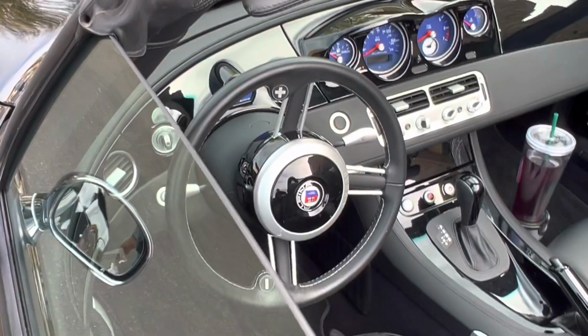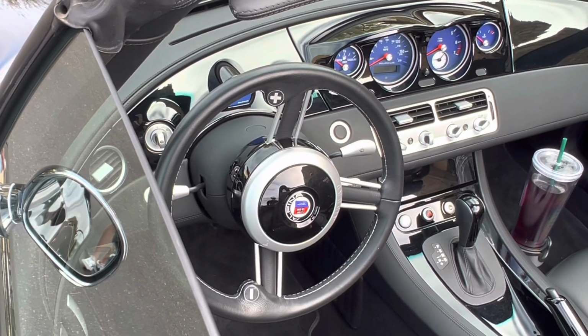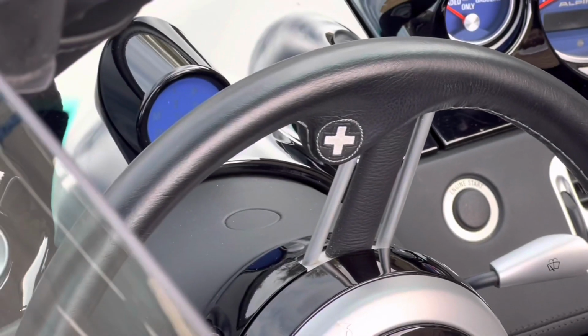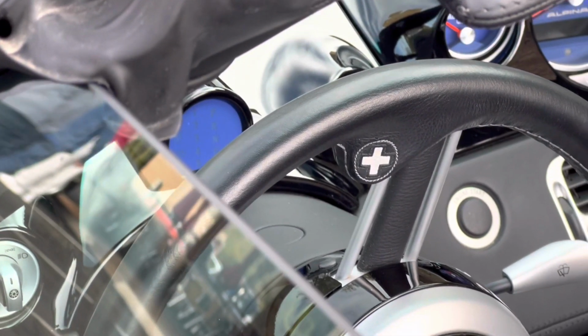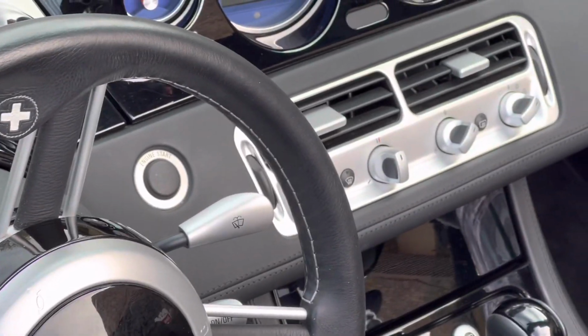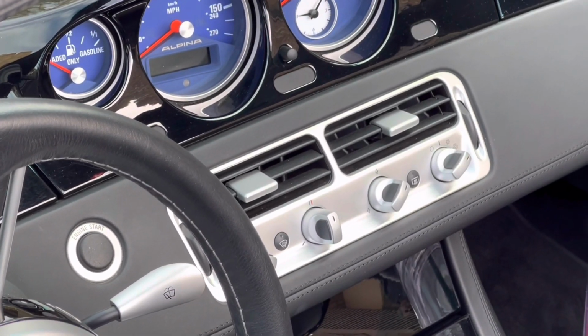Now, there would be additional modifications, including softer suspension, even though they'd keep the same springs, and slight interior modifications, including an Alpina 3-spoke steering wheel with shift buttons, and an Alpina plaque, which notes the car's production number, this one being number 517 of 555.